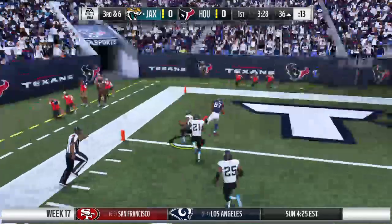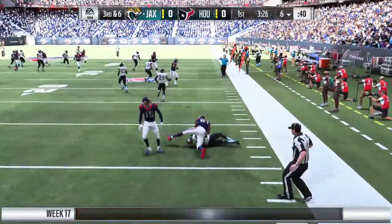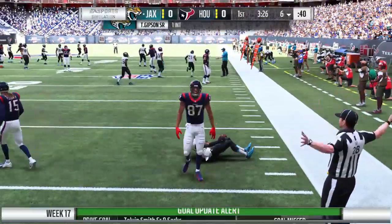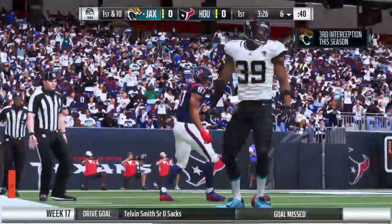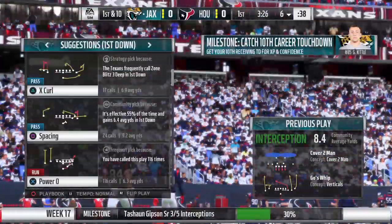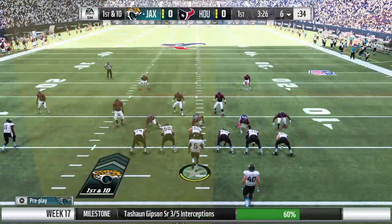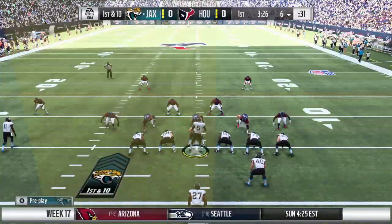Maybe not so much into heavy traffic, and it's intercepted. Picked off by Tashawn Gibson. And a short return to the 6-yard line. He couldn't get the hook up there that time with Thomas. They are in a zone. Remember, folks, 4 interceptions for this defense a week ago. First drive, make it number 5.